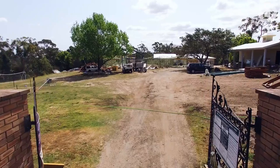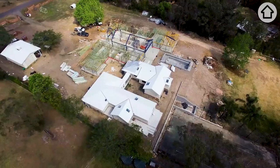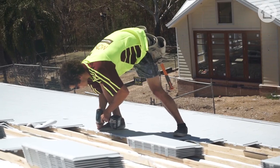Now the roof of this property is all going to be brand new. The roof line is unbelievable. It's got hips and angles. It's like got more moves than me on the dance floor after a big night.